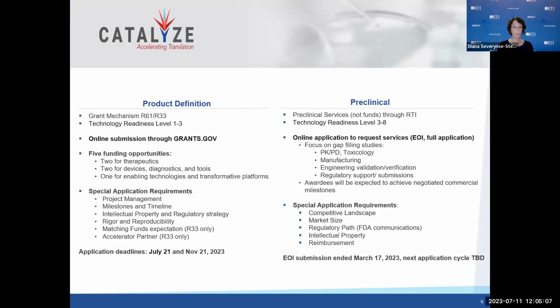The application process for product definition versus preclinical is also different. For product definition support, a grant proposal is submitted through grants.gov and is reviewed through the grant review system. For preclinical services, there's a two-step application process, and both the expression of interest, or EOI, form and the full application are completed online through the Catalyze website. The EOI is open to all applicants, but only a subset of those who submit the EOI will be invited to submit a full application. Both the product definition proposal and the preclinical application have special requirements listed on this slide, but more information about the application process and the requirements for each service can be found on the catalyze.org website.